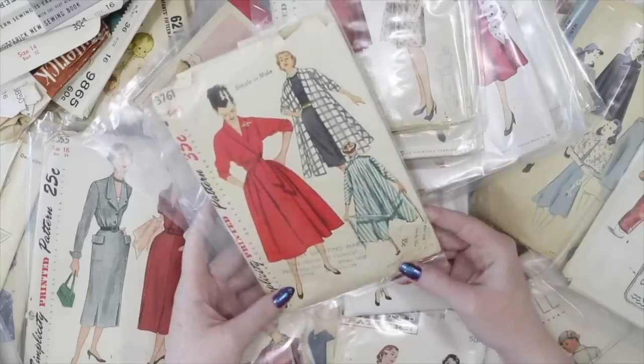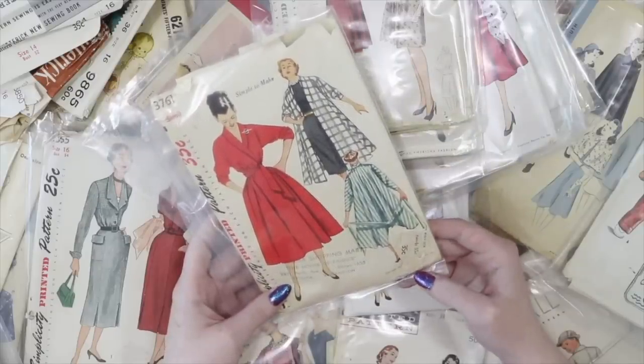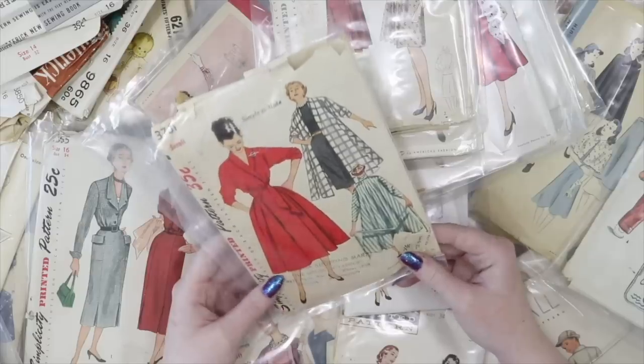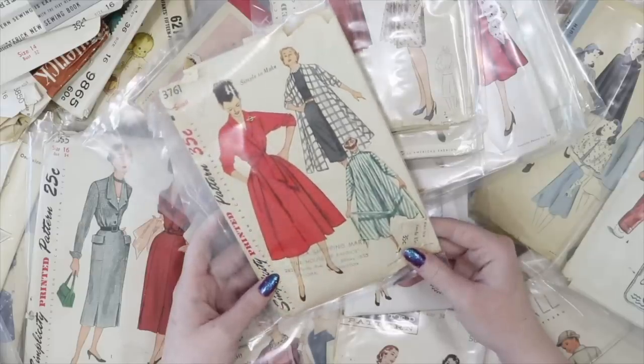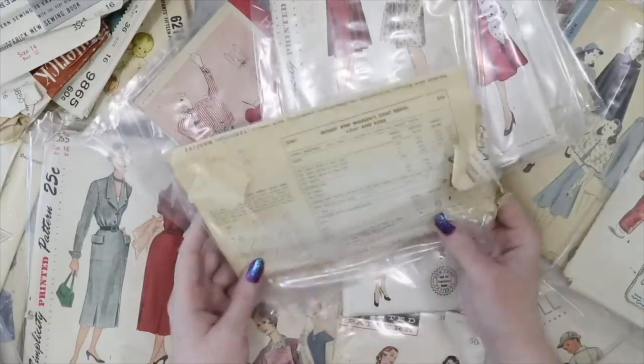This pattern was purchased in Washington, which is where this lot came from. It also looks like it has a date on it, but I can't see what it is right now. And this is in a size small, and it's for what looks like a robe that can also be tied to form a dress. So it looks really simple and really comfortable.